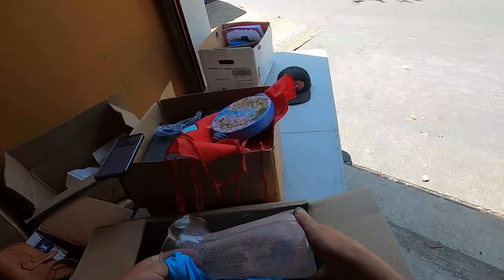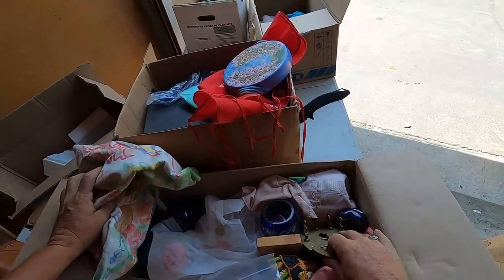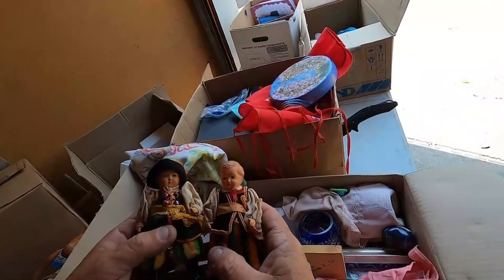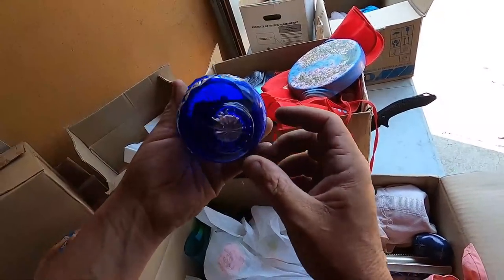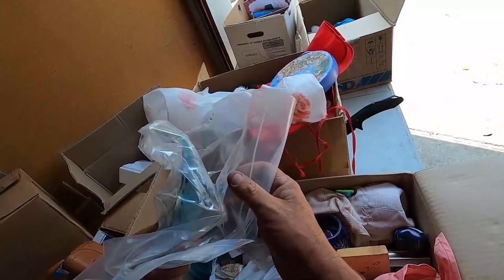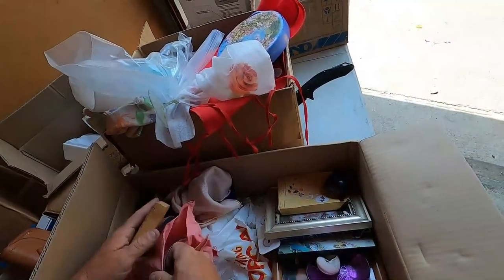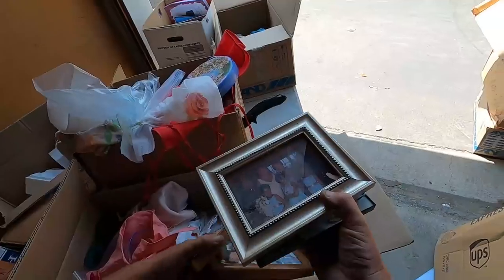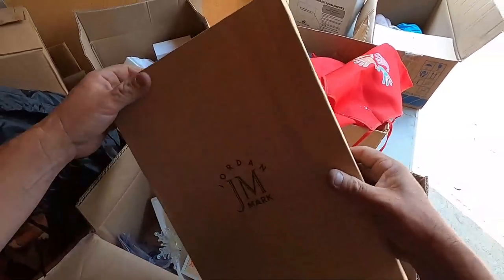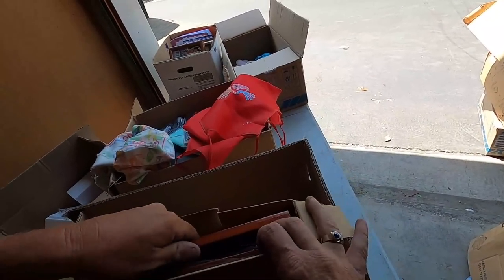No. Just the Pier 1 Imports vase there. Oh. I thought that was another one of those things. But still cool. Look at these dolls. Those will end up in Alameda. Oh, that's broken. This pack job is horrible. Yeah, we'll return these to them. These go in the personal box. Picture frame? Yep. Photo album.